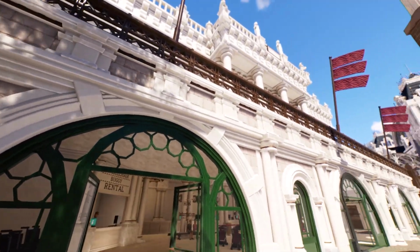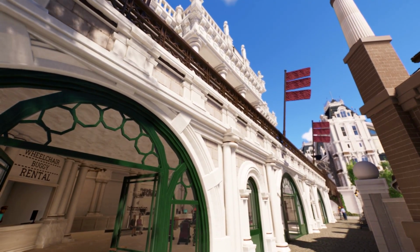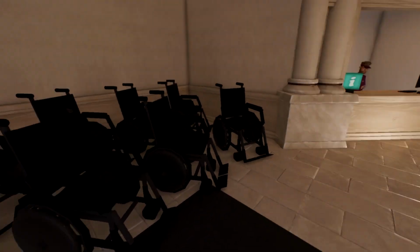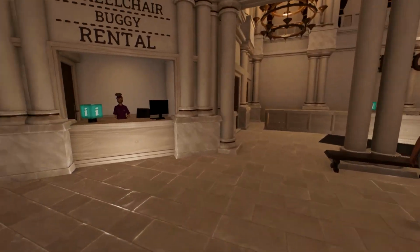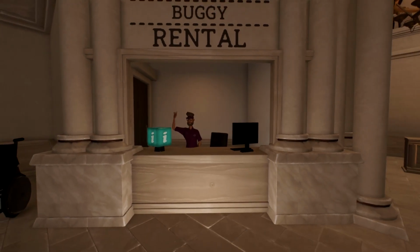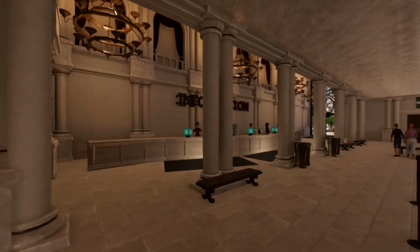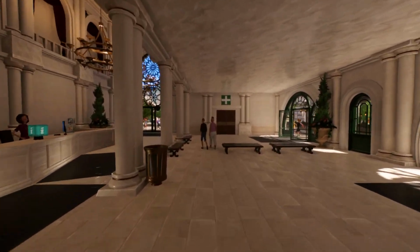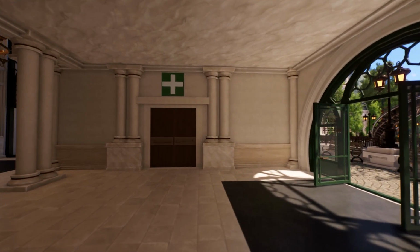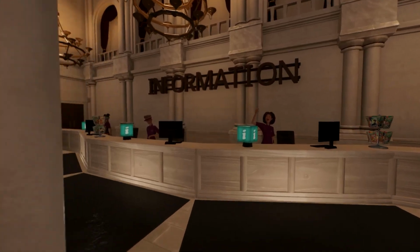Then we have the information kiosk or information palace. It's big. I can't show you that up there. We have wheelchairs, buggies that you can rent here. It's an information desk, but I'm just kind of using it as like, oh yeah, you could rent a buggy or a wheelchair if you needed it. And if you break your leg or your neck or are in other ways mortally injured, you can go there. For other things, if you need information, you can go here.